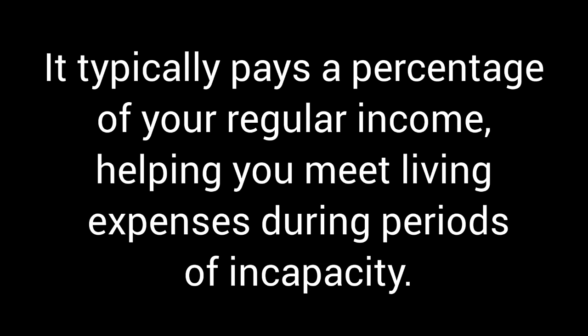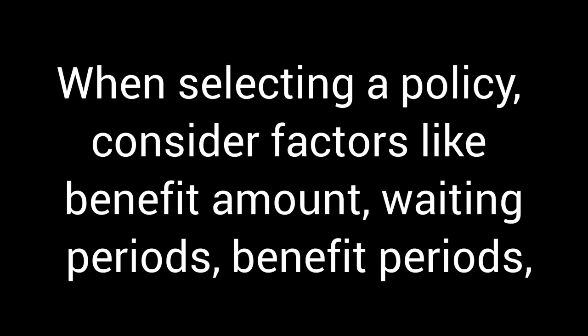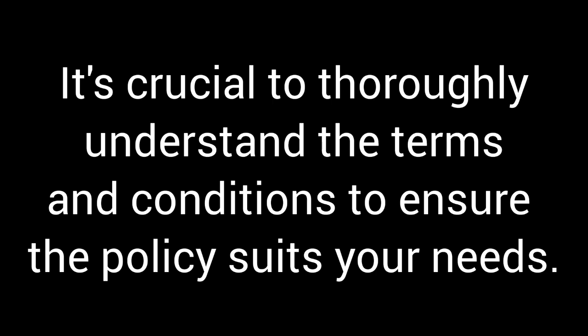Peace of mind: knowing you have a safety net in case of unforeseen circumstances offers peace of mind, reducing financial stress during challenging times. Long-term support: some policies provide coverage until retirement age, offering extended protection throughout your working life. Tax benefits: in some regions, premiums for income protection insurance may be tax deductible, providing a potential financial advantage.